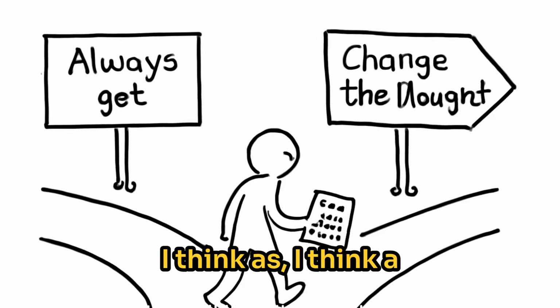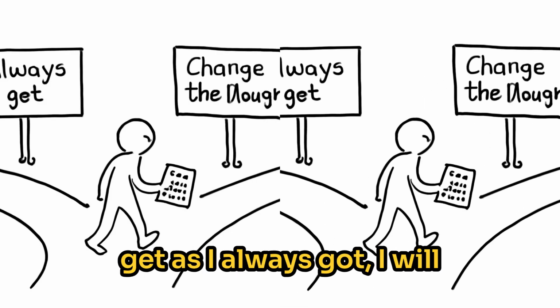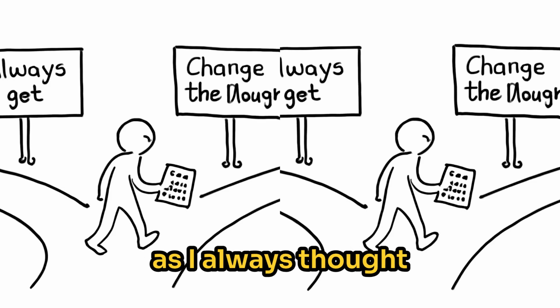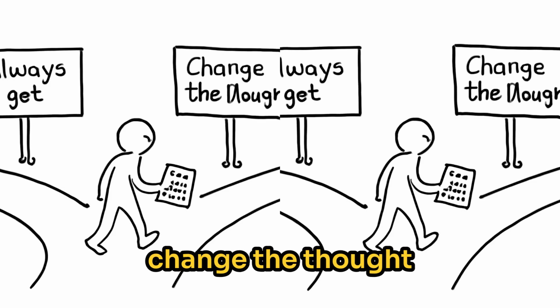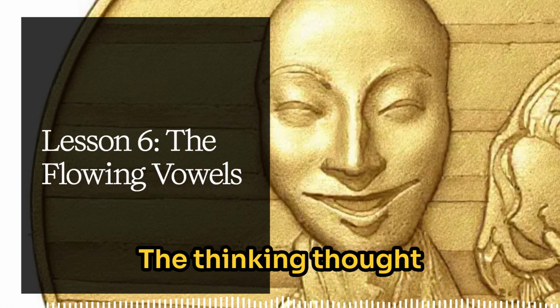I think a thought. That thought I think. I think out loud. I remember I think as I think a thought, as I always thought. I will always get as I always got, if I always think as I always thought. To change a thing, I change the thought. As I think a thought, that thought I think becomes the thing, the thinking thought.